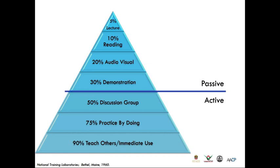You can see on this pyramid, the top part consists of our passive learning techniques, but the bottom of the pyramid is our active learning techniques. You retain 50% of information when you discuss something as a group. If you practice doing something, you retain 75% of that information. So what we really want to do is try to teach our learners using active methods. This data really shows the importance of experience-based learning when it comes to teaching students.